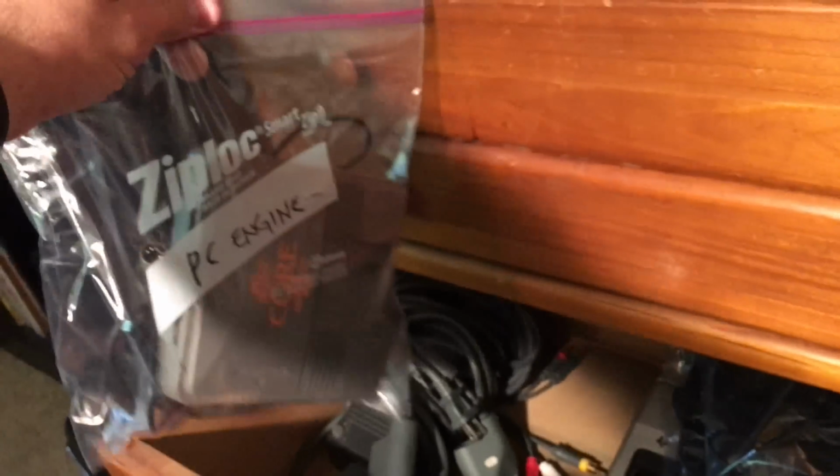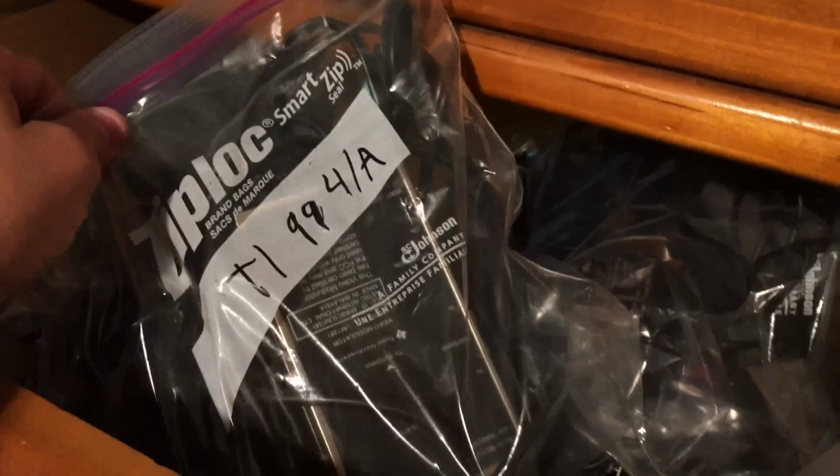Got my PC Engine right here. PC Engine with all the hookups for that all together. These are the hookups for the TI. And there's the console. There it is. I got NES hookup all together. Trying to save time and organize stuff.